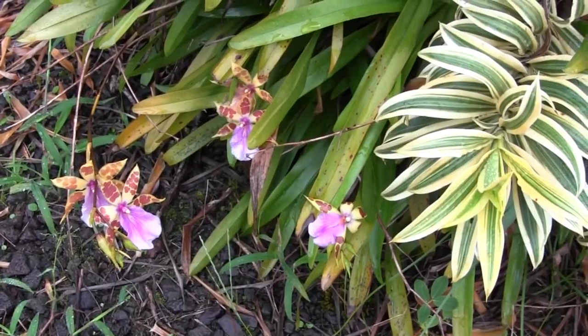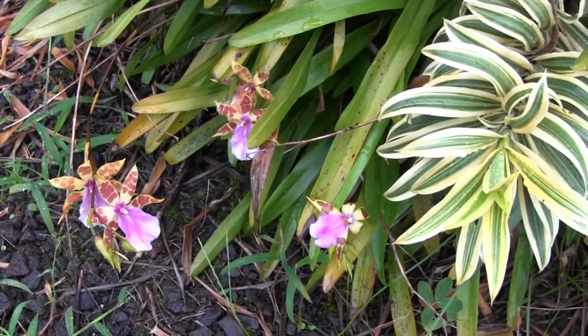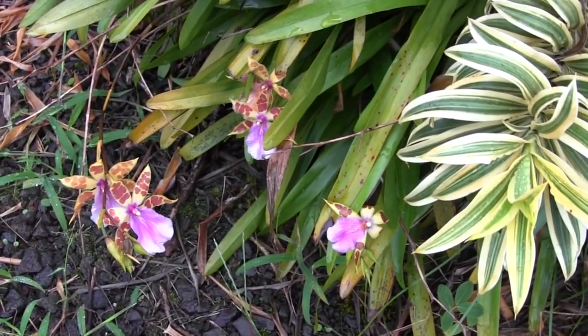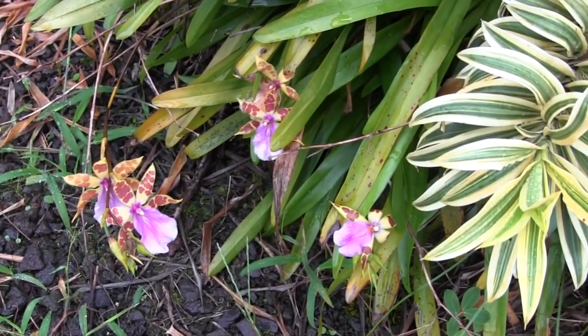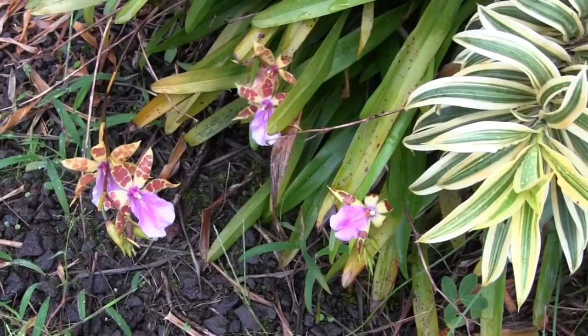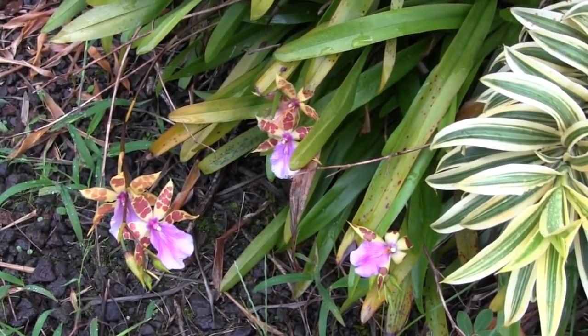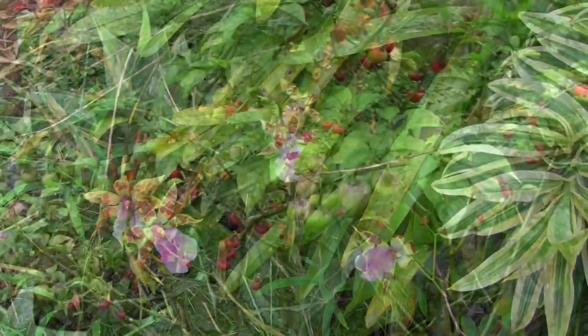This one grows almost like a little weed here in Mountain View. That's the Oncidium Tom Paisley. Cute little guy. You can hang him in a tree, put him on a rock wall, stick him in a pot. It doesn't really matter what you do with this orchid here. It's a great landscape orchid for this area of the country.